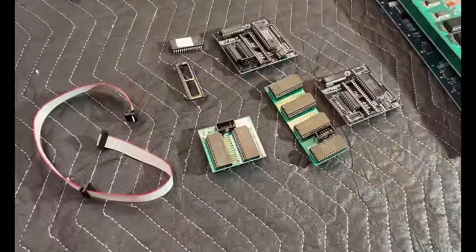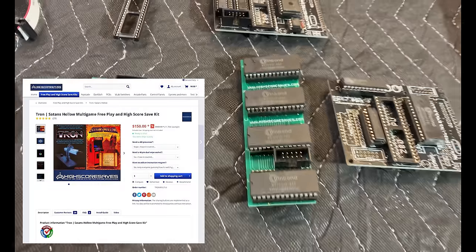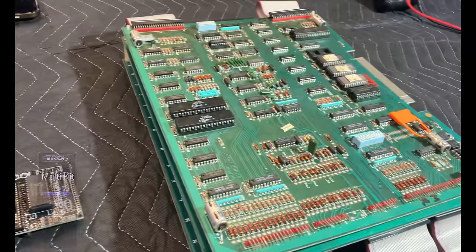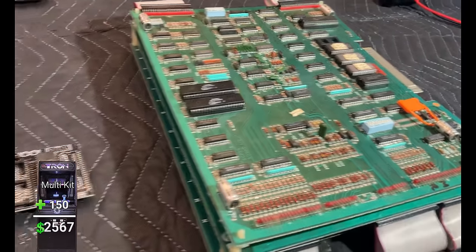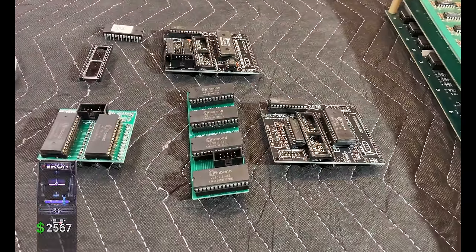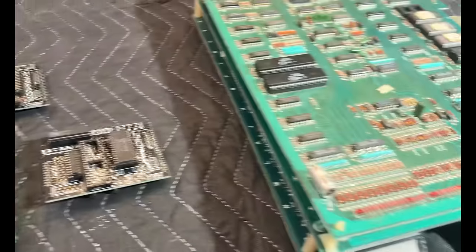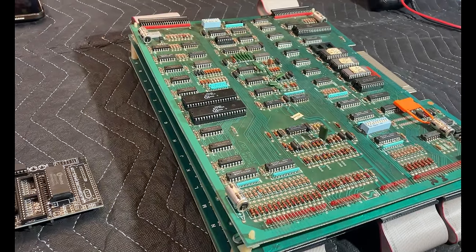Here I have a kit from highscoresaves.com, and it's a kit to modify the Tron board, and what it will do is we'll have both Tron and the game Satan's Hollow on the same chips basically. So we're going to modify this board so it can run both games in the cabinet.